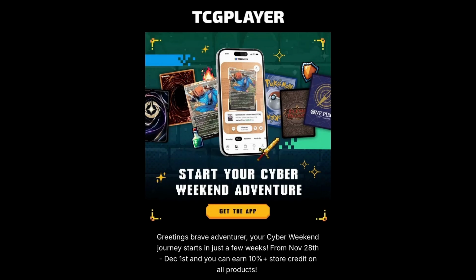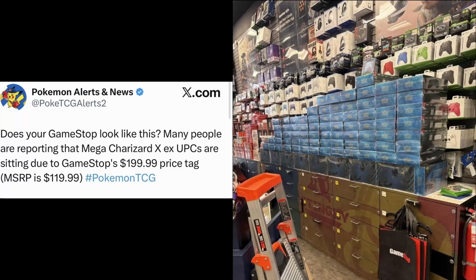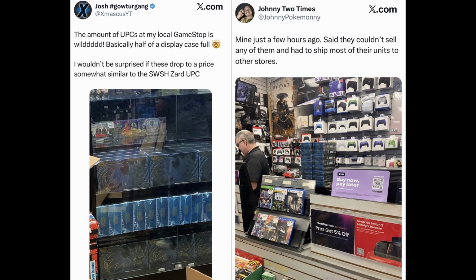And everybody has been going to town on GameStop just because of all the junk GameStop has come out and said about other stores and other people scalping cards. So that was pretty bad. And as you can see here, there have been plenty of pictures circulating of all these boxes just sitting on the different shelves, inside of cabinets, just tons of UPCs everywhere.